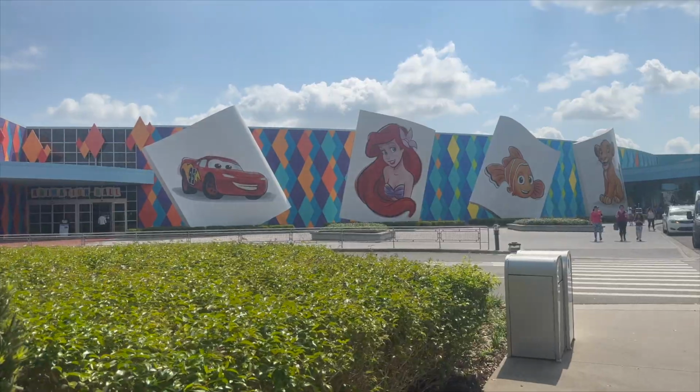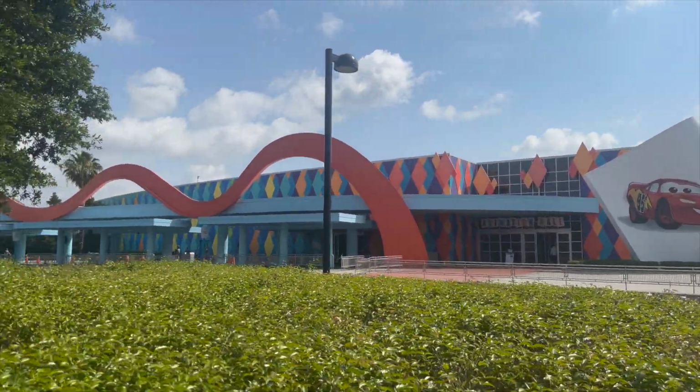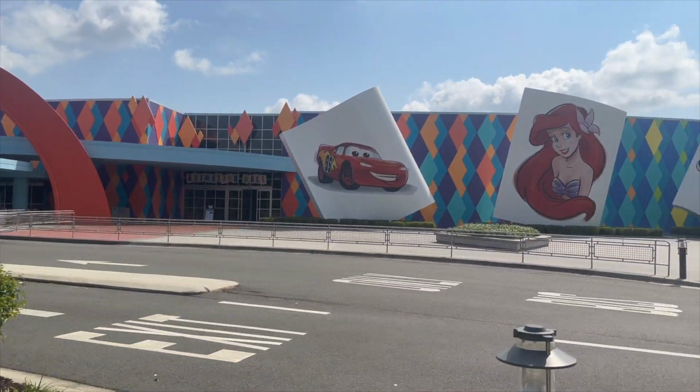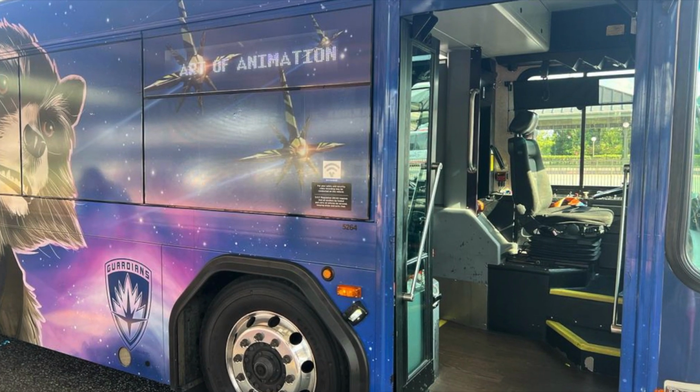Finally, out front are the bus stops to Magic Kingdom, Animal Kingdom, Disney Springs and the water parks, as well as a massive car park and plenty more great photo opportunities.